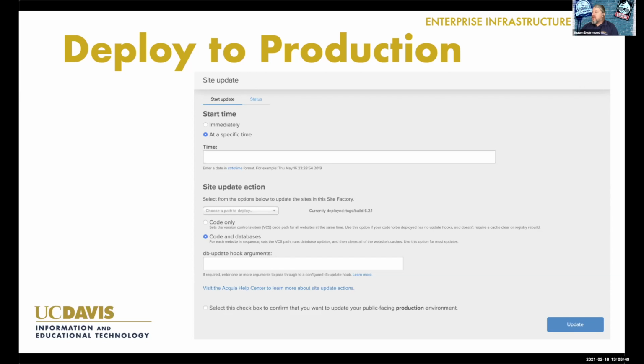And then we select the path, or in this case the tag, that we're going to deploy. And we say, is this a hotfix? Is it just code, or are we going to do code and databases here? And then check the box that says, yes, I'm sure, and update. And then it runs. I think this runs for about 4 or 5 hours now for us. Holy cow, it just takes a long time. But it does a slow thing where it takes 3 sites at a time and updates them and then moves on to the next 3 sites. And it doesn't have downtime during it.